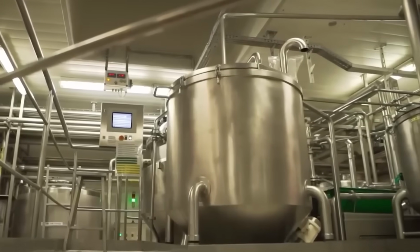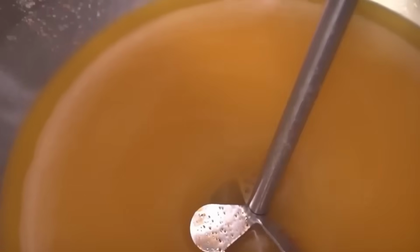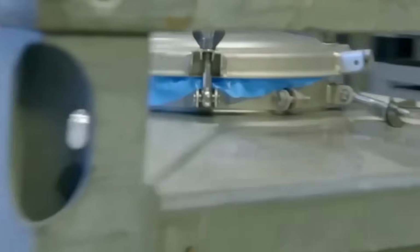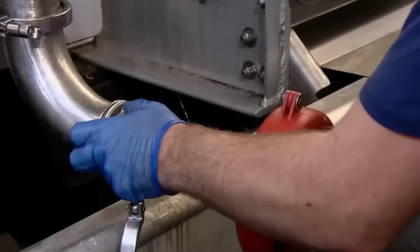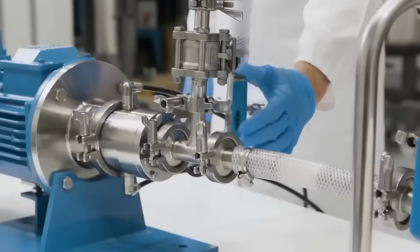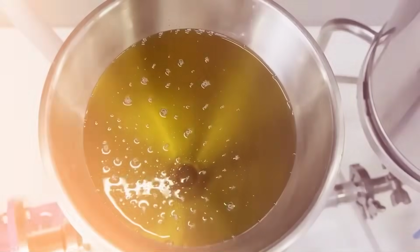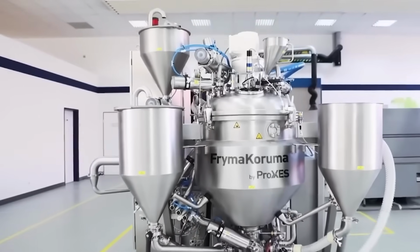The heart of mayonnaise production lies in the mixing process, where individual components are transformed into a smooth, creamy emulsion. Initially, egg yolks are blended with vinegar and seasonings in a specialized mixer. This mixture acts as the base, providing the foundation for the emulsion. As the blending continues, liquid vegetable oil is slowly introduced into the mix. The key here is gradual addition. Pouring the oil too quickly can destabilize the emulsion, leading to separation.